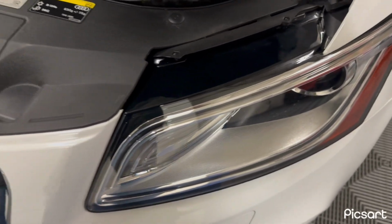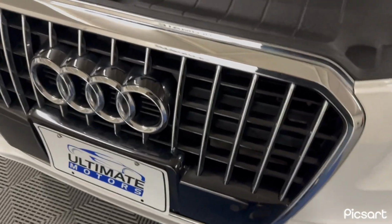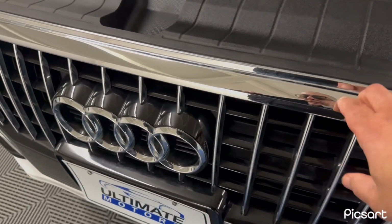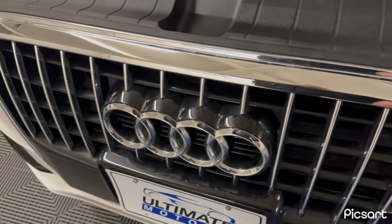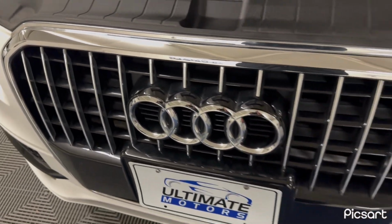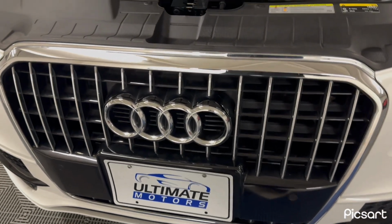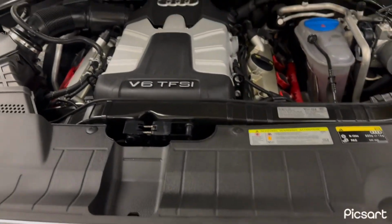Again, headlight was replaced. Not a big deal. The grill was replaced, which is nice because these grills are not metal, they're plastics, and you would get a lot of road debris and chips. So on one of this age, usually everything would be chipped up and not looking great, which this one looks very nice.